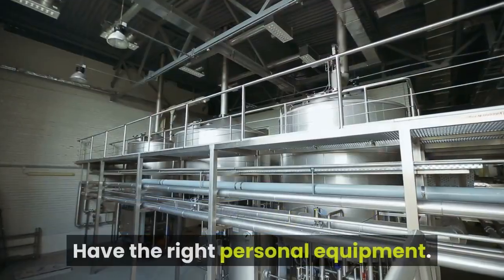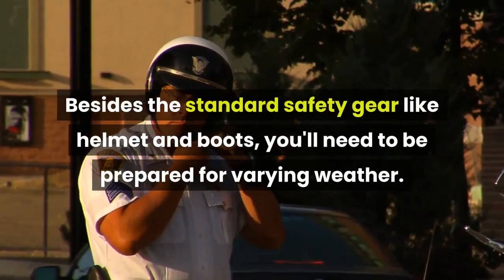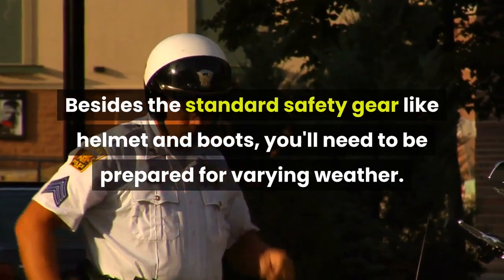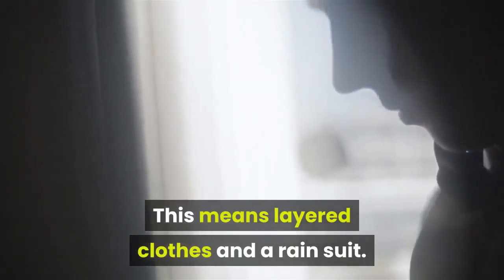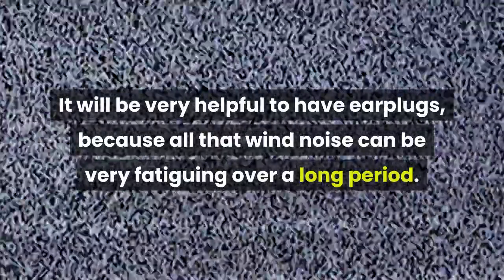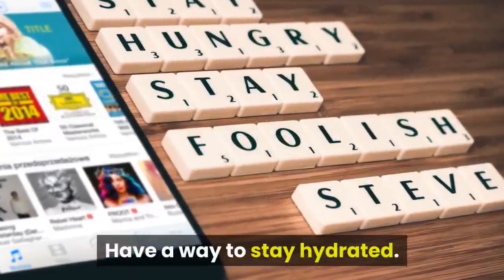Have the right personal equipment. Besides the standard safety gear like helmet and boots, you'll need to be prepared for varying weather. This means layered clothes and a rain suit. It will be very helpful to have earplugs, because all that wind noise can be very fatiguing over a long period. Have a way to stay hydrated.